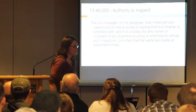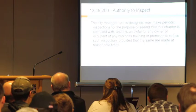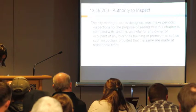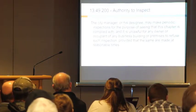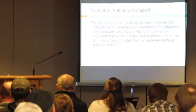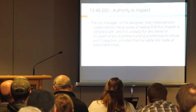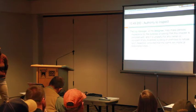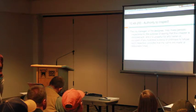Authority for the city of inspection. This is kind of in the next section. 12.20 is most of our subdivision guidelines for erosion control, stuff like that. We have several areas within our ordinance that give us authority to inspect other things. The city manager or his designee may make periodic inspections for the purpose of seeing that this Chapter 1349 is complied with, and that it is unlawful for any owner or occupant of any business, building, or anyone that owns the property or has sold the property.